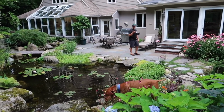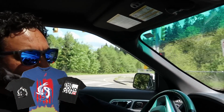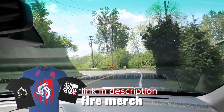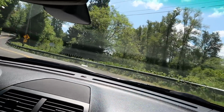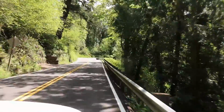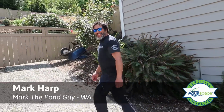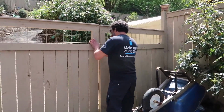Welcome to living the aquascape lifestyle. So what town are we in now? We are in Auburn, Washington. This is a pond that was built, what, 3 weeks ago? 3 weeks ago. Okay. So Mark, this pond is 3 weeks old? 3 weeks old. Wow. Auburn, Washington, and we are walking to a 3-week-old pond.